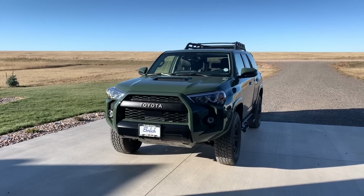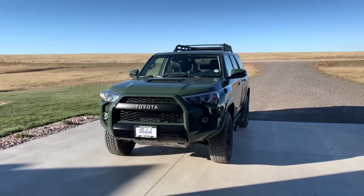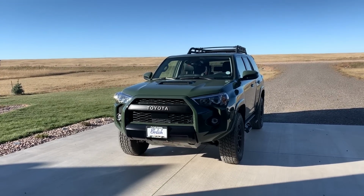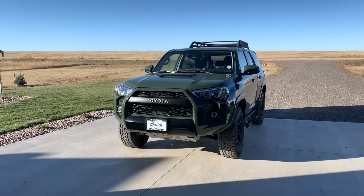I wanted to introduce to you my brand new 2020 Toyota 4Runner TRD Pro. Now many of you might be thinking, wait a minute, did you just paint it, or didn't you just have a white TRD Pro? The answer to that question is yes. I had a 2019 Super White 4Runner TRD Pro.